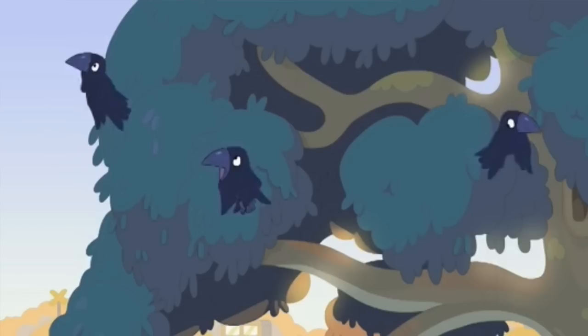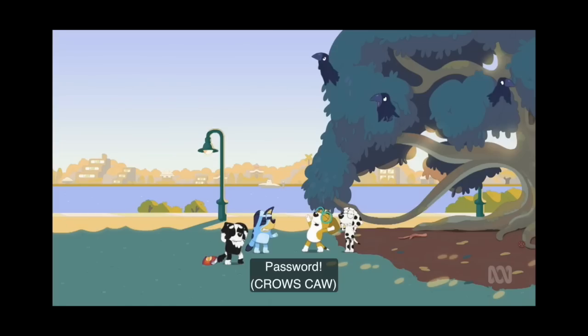They could have picked magpies or any other type of Australian bird, but they picked crows because a lot of the time crows are seen alongside the idea of magic. So I think that's why they picked crows for this.